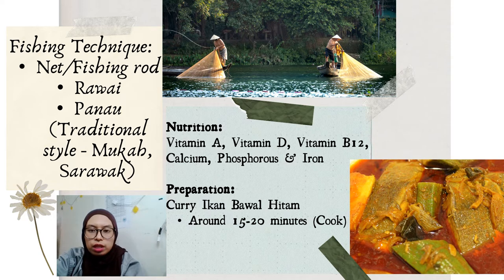For the preparation and cooking, it takes around 15 to 20 minutes, and make sure the black pomfret is well cooked and does not smell fishy after it is cooked.